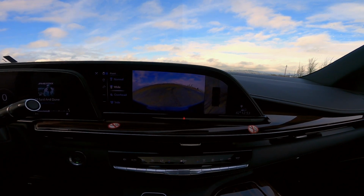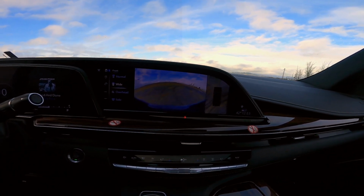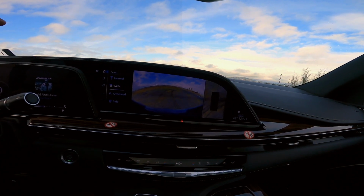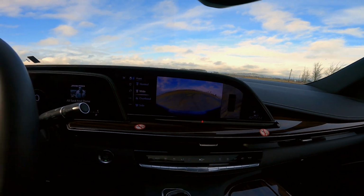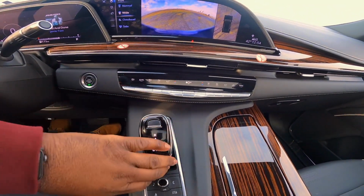So no, you shouldn't depend on your cameras 100% to park, but you really could if you were in a situation where you couldn't see much of anything else, which is always a good sign, especially in a vehicle that's not over $90,000. So looking down, you do have the Cadillac shifter that a lot of the Cadillacs have.